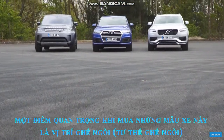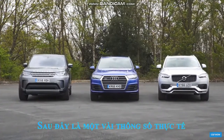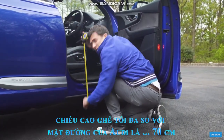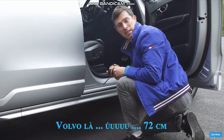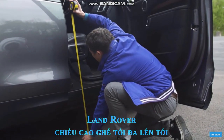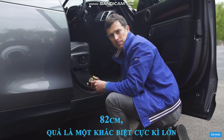Thing is, height matters with these cars. You buy them for their lofty driving position. So how do these three measure up? Literally. So the maximum seat height in the Audi is 70 centimetres. In the Volvo, it's 72 centimetres. And finally, in the Land Rover, the maximum seat height is, oh my God, it's 82 centimetres.